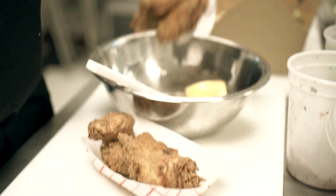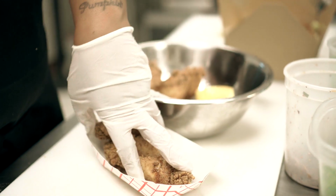So I will say there is some garlic salt in here, and then there's some basic chicken seasonings. But that's the key, to make sure your flour is seasoned properly. It makes the best chicken wing for you in the entire world. Some of them come no flour, some of them come flour. Naked, if you will.